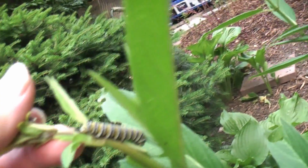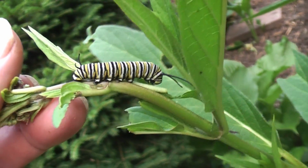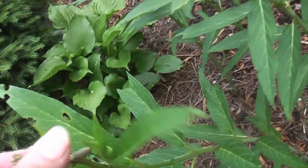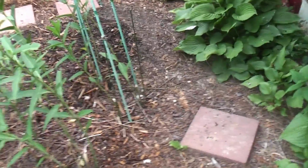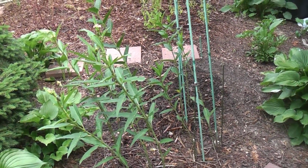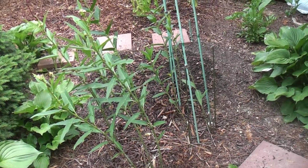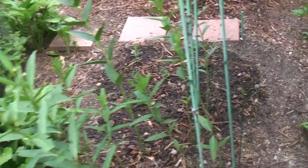Yeah, that's a pretty, whoa, that's a pretty large one. Probably will be going in the chrysalis before too long. He might go through one more instar phase before he does. But on this swamp milkweed here, I've got 5 or 6 monarch caterpillars, and I've got a couple of other small patches of milkweed. I need to step up my game on the milkweed, but all of my milkweed small patches has a few monarch caterpillars.